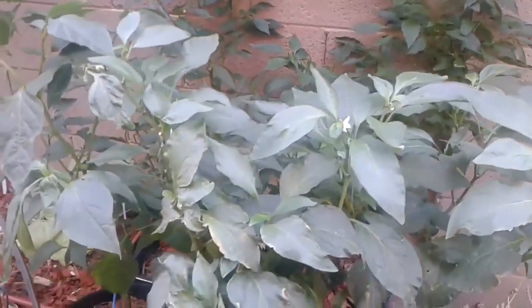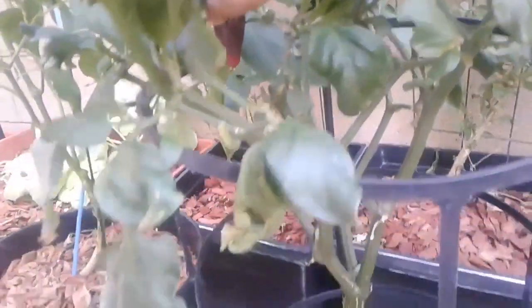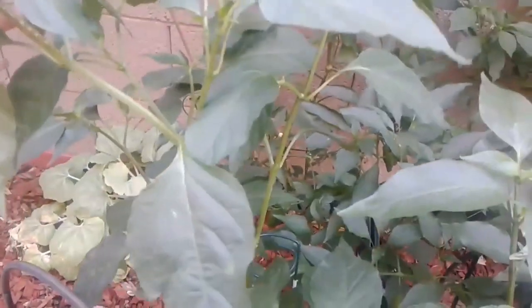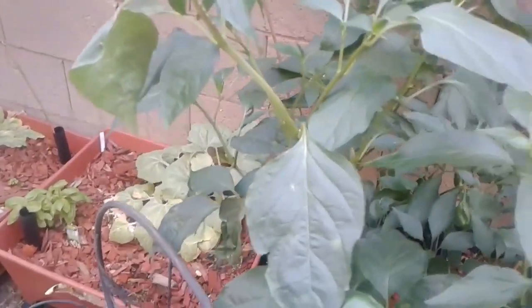Now another plant that's doing really well in my garden are my pepper plants. This one is a jalapeno, and I'm trying to get seeds from this jalapeno plant, so I'm letting that one go as far as I can with maturity. I want it actually to turn red because I think that way I'll get the best seeds from it. This one is the poblano pepper, and it still doesn't have any flowers. Still waiting for that one, but my poblanos, they're growing, they're just not flowering.